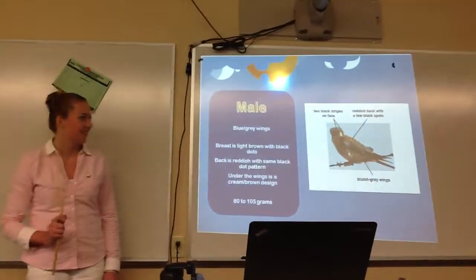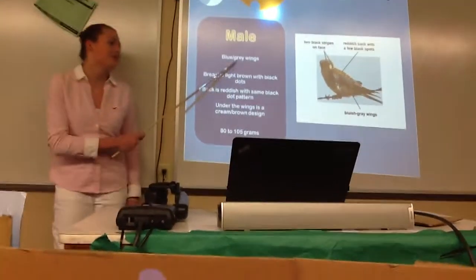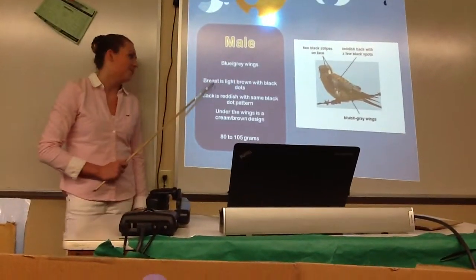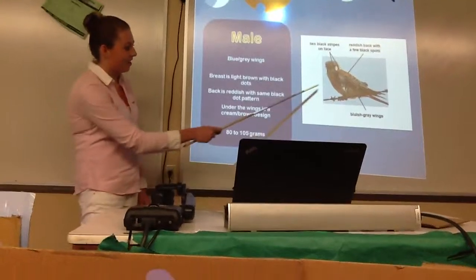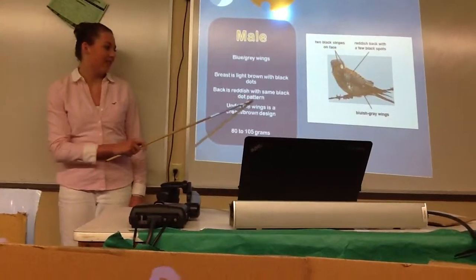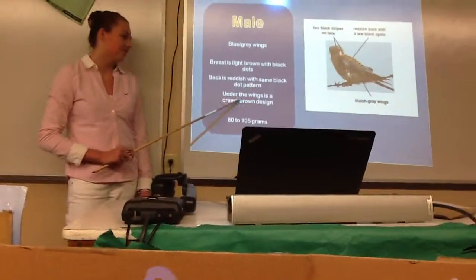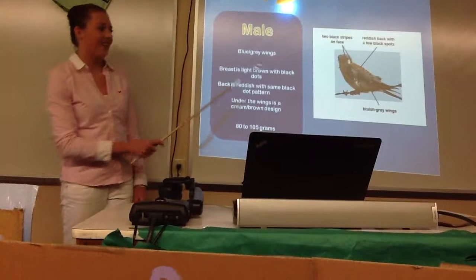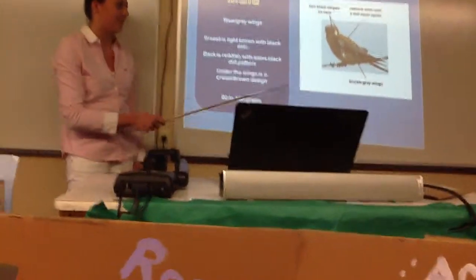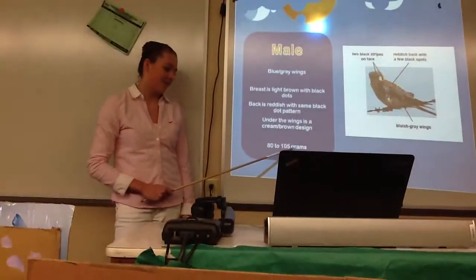Next. The male, you can see here, is special because it has blue-gray wings. The breast is light brown with black dots, kind of like a pattern. The back is reddish with the same black dot pattern. And under the wings is a cream brown design. Ooh, there's a little diagram. And it's 80 to 105 grams.